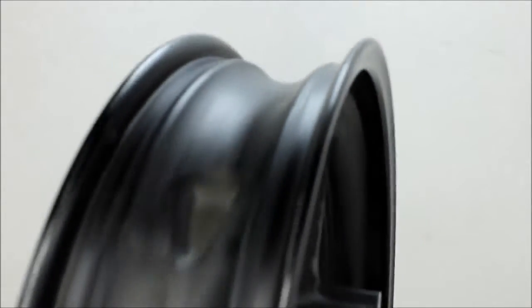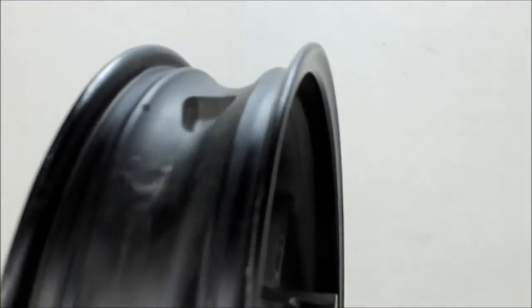The other side, can't really see the flat spot. There it is. It's right there. Both sides are fixable. There's a few small nicks and scratches in the rim. Some scratches right there.